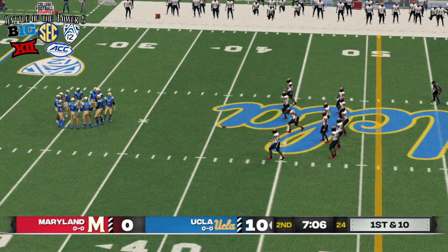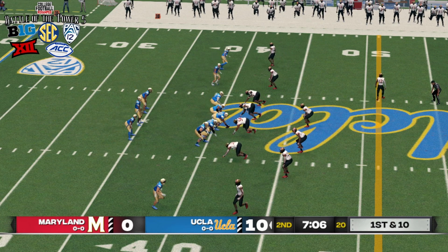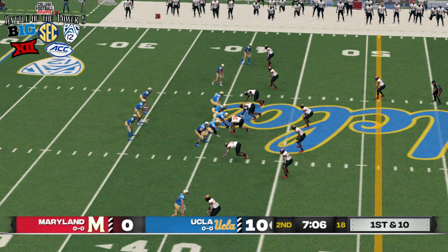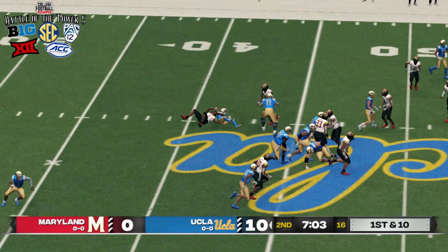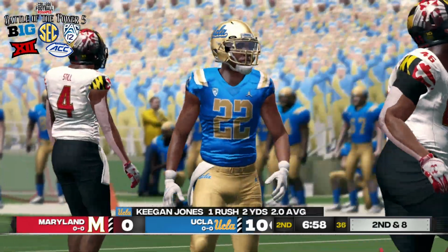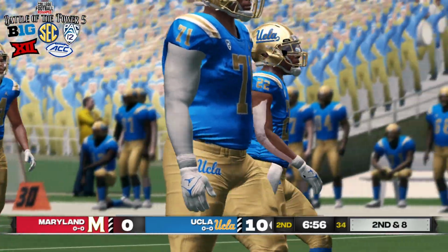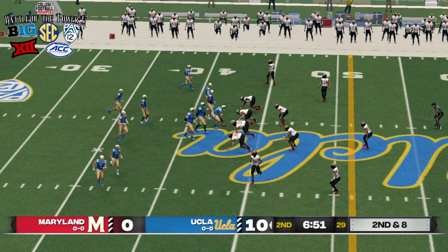You think about the challenges these two teams are facing. On one side, you've got to find a way to keep building on your lead, and on the other side, you've got to find a way to get back in it. And he's taken down right around the 42-yard line. Gain of 1 yard. That makes it second and eight. Ball on the 42-yard line.